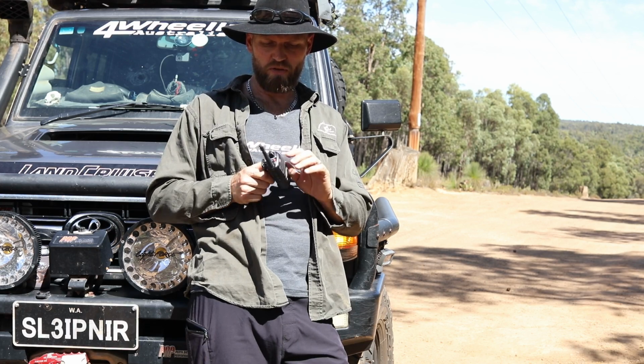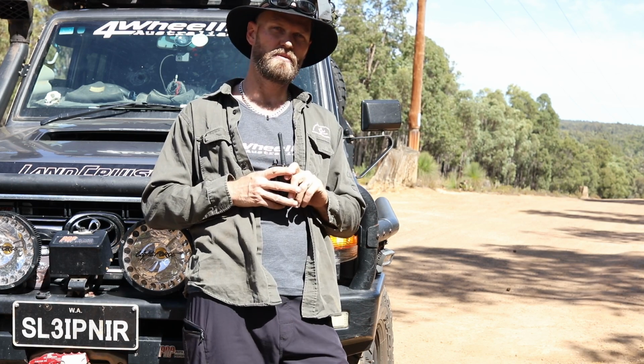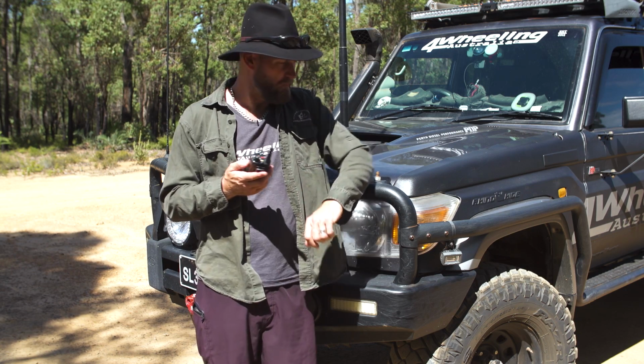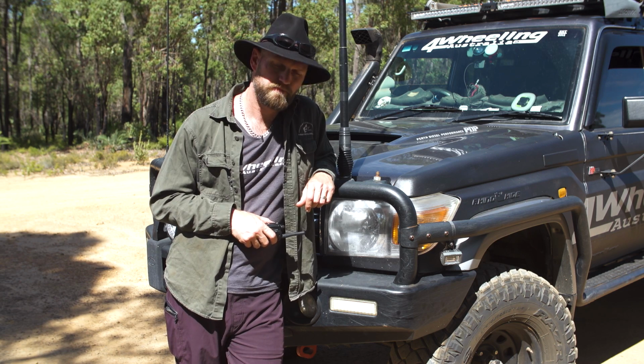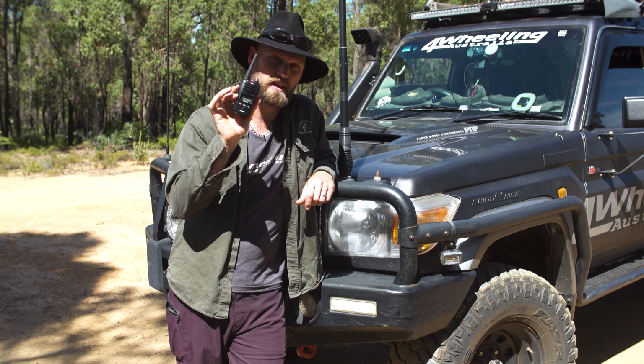And you could buy two of these, possibly for the same price as a vehicle mounted radio. So therefore, I say no. A vehicle mounted UHF radio or comms is not important in a short range tourer. But these are, however. These are 5 watters as well, so they got good range.